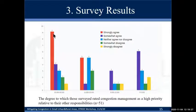You saw a strong tendency towards saying, yes, congestion is a significant issue. And the 10 to 25 also had a subset who strongly agreed. It did get interesting as you got to the 5 to 10 and the 0 to 5, our two smaller regions. There was nobody who strongly agreed and said, yep, congestion management is really what we need to be thinking about. But there was agreement, right?